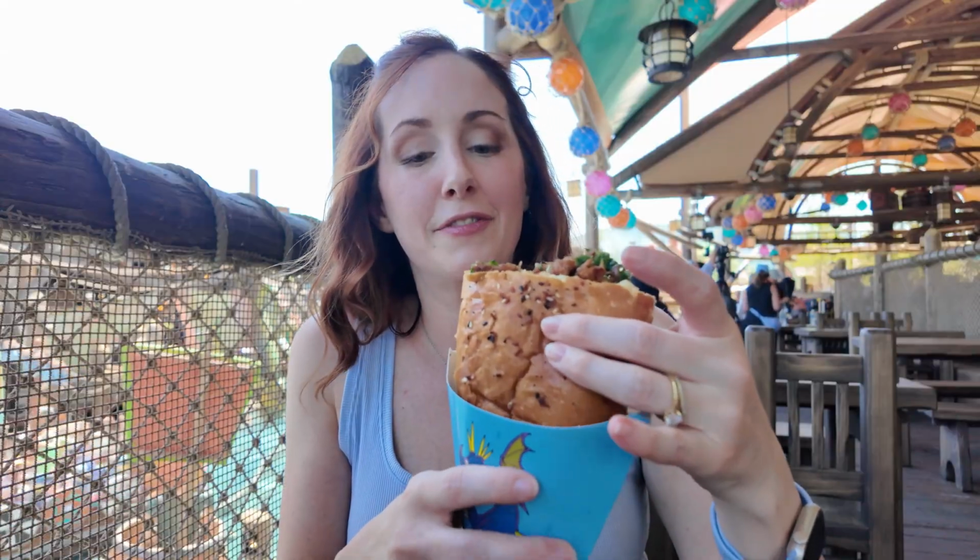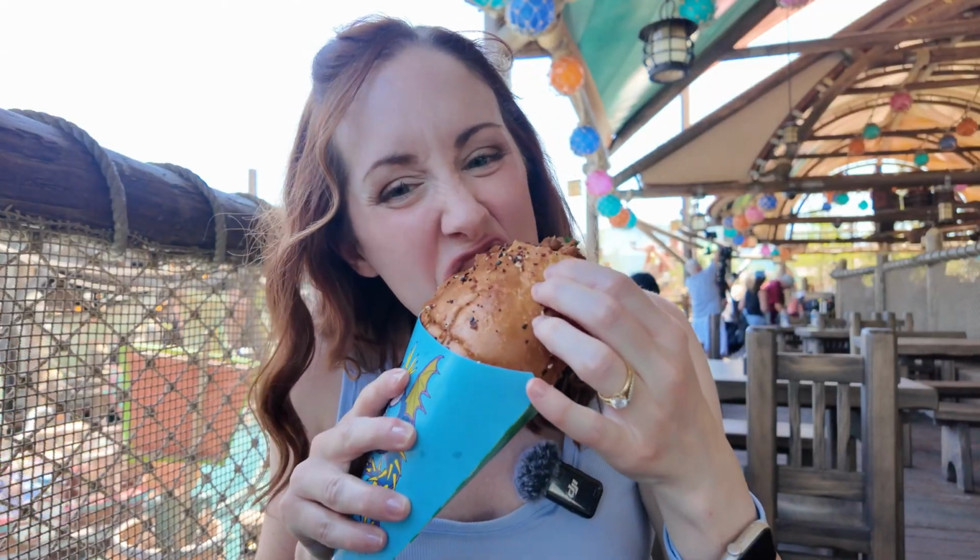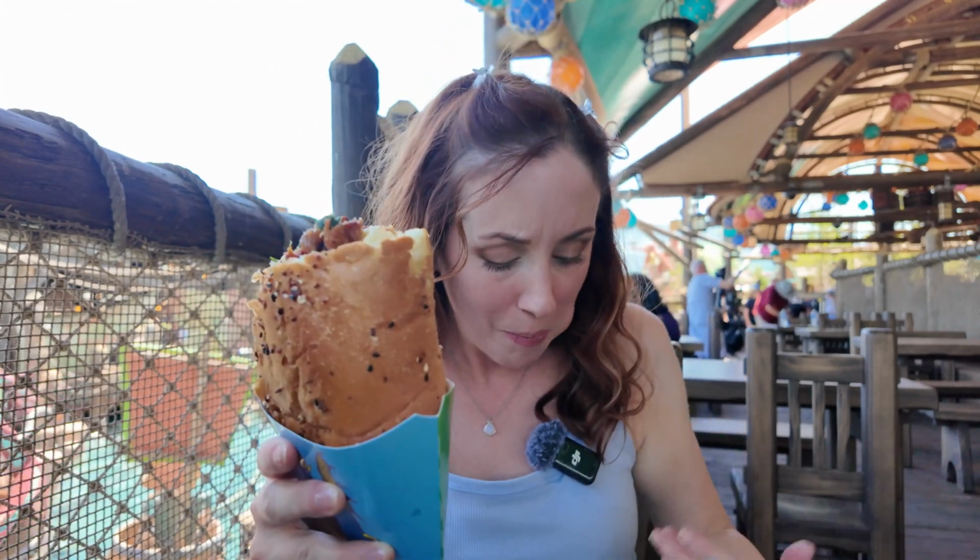Oh my gosh, I guess before I give it a full rating though, I gotta try the cone though, right? See how I can eat this very petitely. I spilled pork like all over myself. Oh my gosh, that is good. It's so soft and buttery in the seasoning. Hands down, that is a 5 out of 5 stars for the PB&J cone.